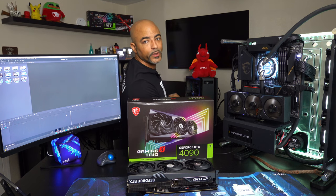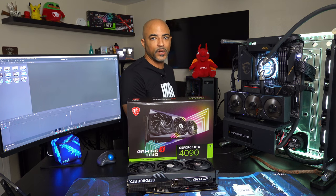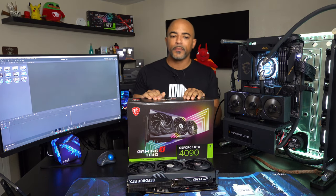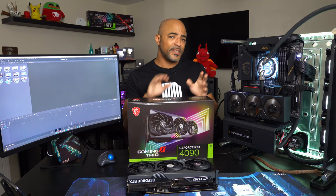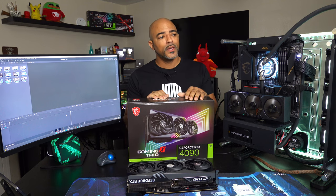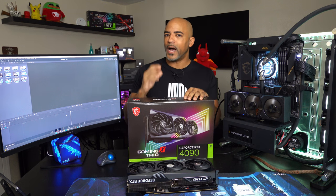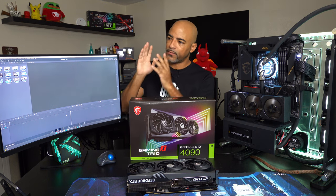right back here, Threadripper 3970X, typically I don't have to optimize media because you have 32 cores, 64 threads. I just throw the files in there and start editing away. But with a 7950X, it's almost there. It's like a baby Threadripper, but not quite as robust as the Threadripper. So I still kind of like to run optimized media. So I put my files in here.